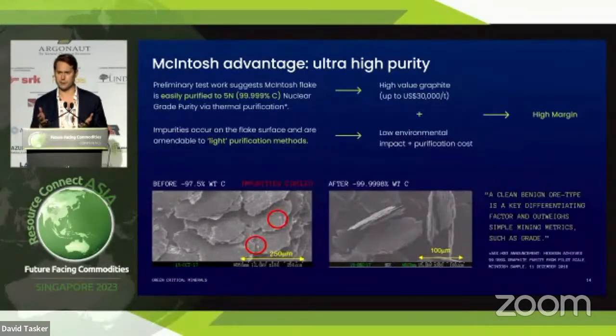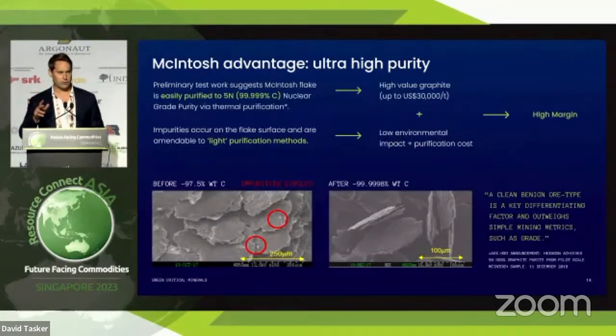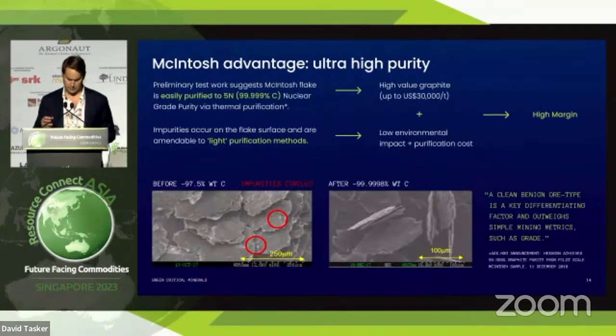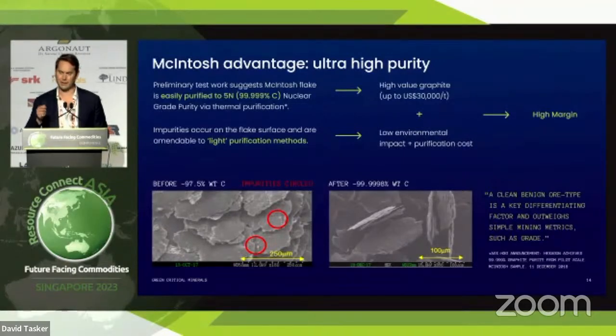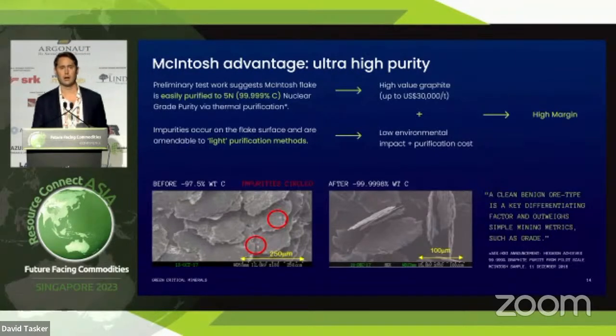In other graphite deposits, the impurities are locked inside the flake, and that makes it really tricky and expensive to remove those impurities. Also, the fact that McIntosh was able to achieve 99.999% purity means it qualifies as nuclear grade purity, which fetches up to $30,000 per ton. So high value graphite plus low purification costs equals high margins.